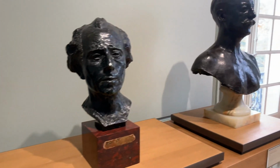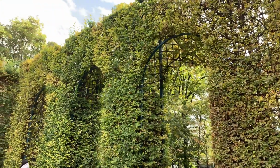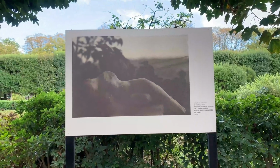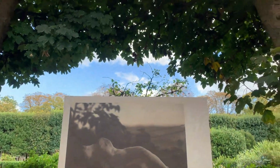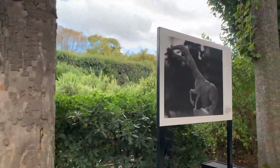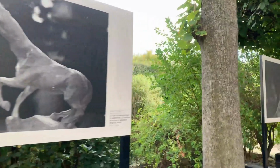The highlight, however, is the beautiful garden surrounding the mansion. Scattered throughout the lush greenery are many of Rodin's sculptures, allowing visitors to enjoy art in a serene outdoor setting. It's a tranquil oasis in the midst of Paris, perfect for a leisurely stroll while soaking in the artistic atmosphere.